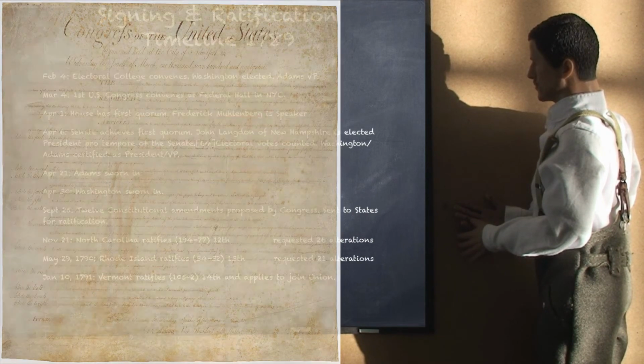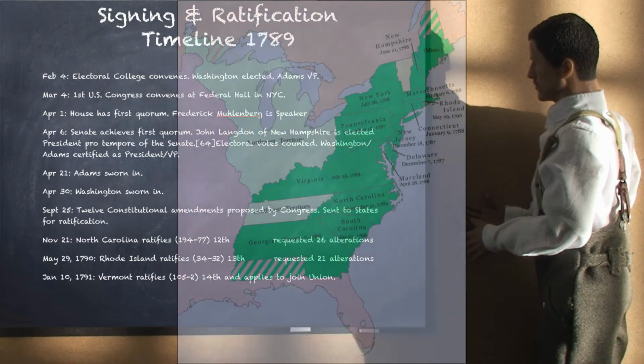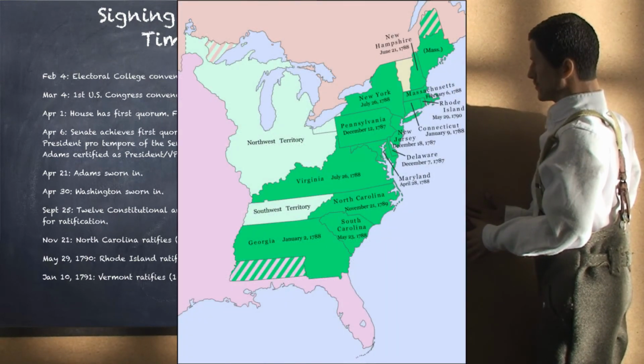But one other thing I'll mention, there was 13 states. On January 10th, 1791, the state of Vermont, actually, they ratified the Constitution, and they applied to join the Union as the 14th state. And I'll just show you this map here. And you can see Vermont, before then, was not a state. And you might find this interesting and surprising, but before Vermont became a state, it was actually a sovereign country. There was actually its own nation of Vermont up there.